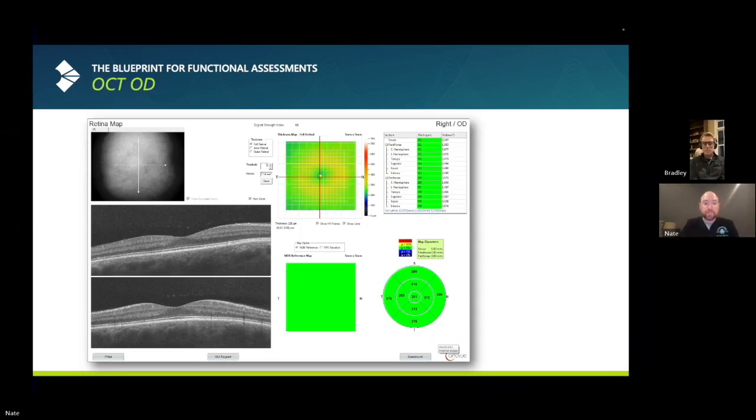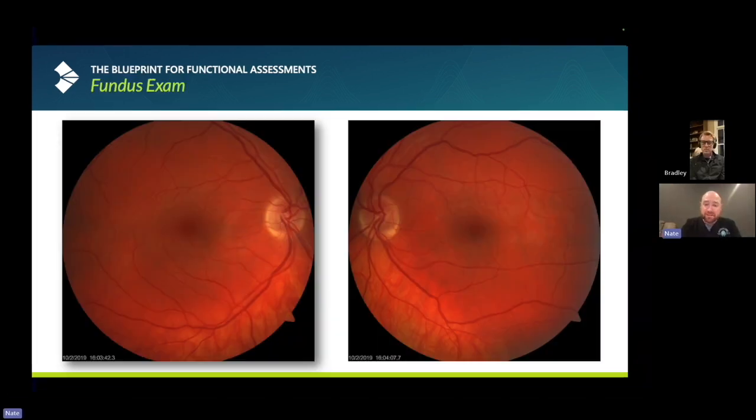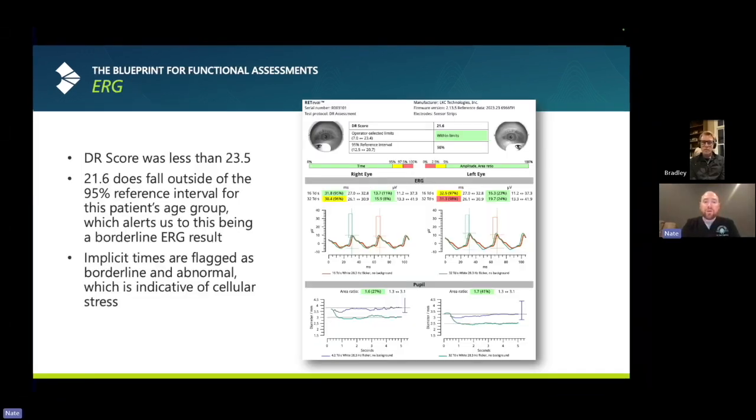OCT in the right eye. OCT in the left eye, and ERG. So again, based on this OCT, this is a 20/20 macula. Looks great. This doesn't trigger any bells or alarms at all, but the ERG. And you take a look at the ERG, and again, that's why I went through that. Less than 20, if it's in the teens, normal. Kind of 20 to 23, I'm going to interpret this as borderline low normal, not crazy abnormal, but I'm going to look at it closely. And then if it's above 23.5, that's abnormal. Above 26 is very, very abnormal.